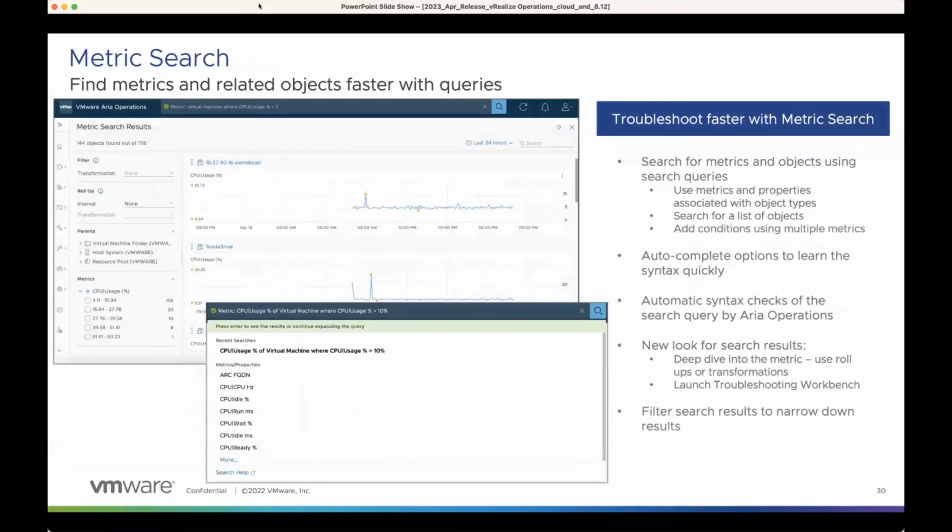Thank you, Shivam. So here is one of the features we have been waiting to show you, and that is the ability to use metrics and conditions on these metrics to search for objects. This is to help you troubleshoot faster by looking for patterns that may be occurring in your environment. You might want to see if certain, let's say, VMs are behaving in a certain way, VMs that are running on a specific host or a cluster, for example.